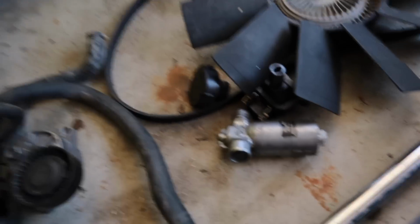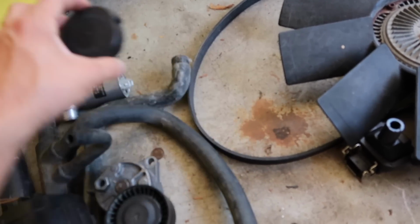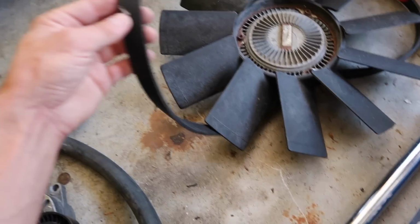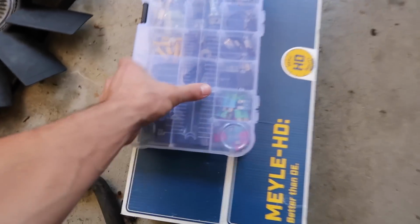Then we have a spare ICV just in case, a spare radiator cap just in case my radiator cap blows up, and one OBD2 coil pack, but you'll see I got a bunch of OBD1 ones, which I believe are the same. We got a spare clutch fan in case the clutch fan blows up. And in case the clutch fan blows up, we got a spare belt to get on there, which is nice. Then we got this, which I'm actually very proud of.